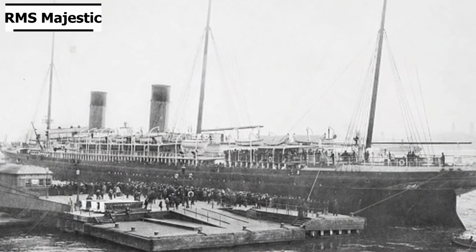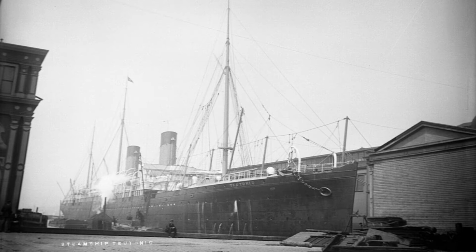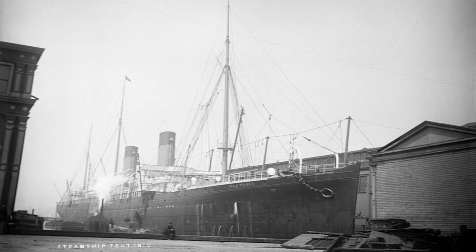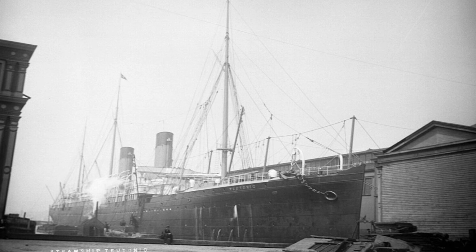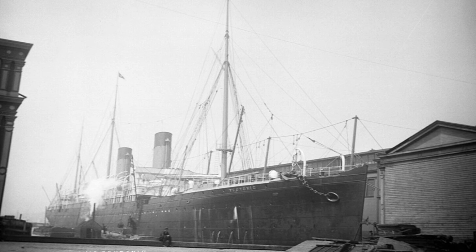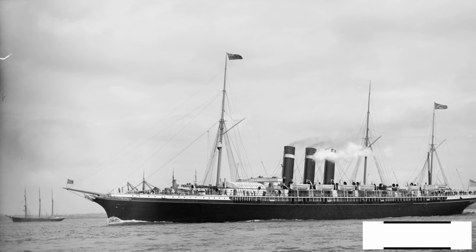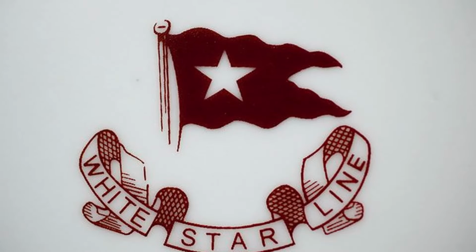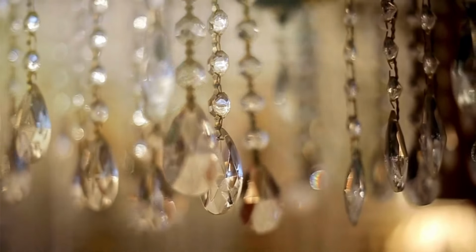In 1891, Majestic won the Blue Ribbon for White Star Line, and later that year, Teutonic took it from her sister, averaging a crossing speed of 20.25 knots. Later, she bested her own record with a speed of 20.5 knots. The following year in 1892, City of Paris would take the Blue Ribbon, and no other White Star Line ship would hold it, as White Star Line would shift their focus from speed to luxury.